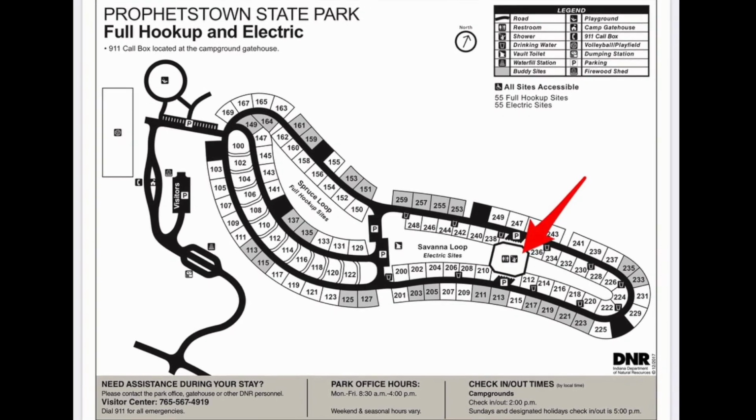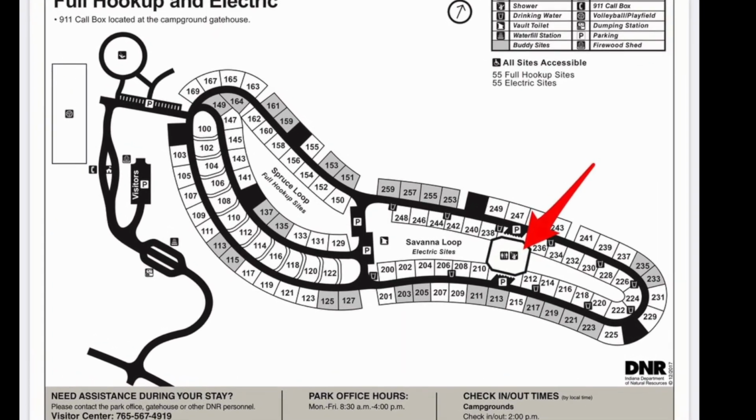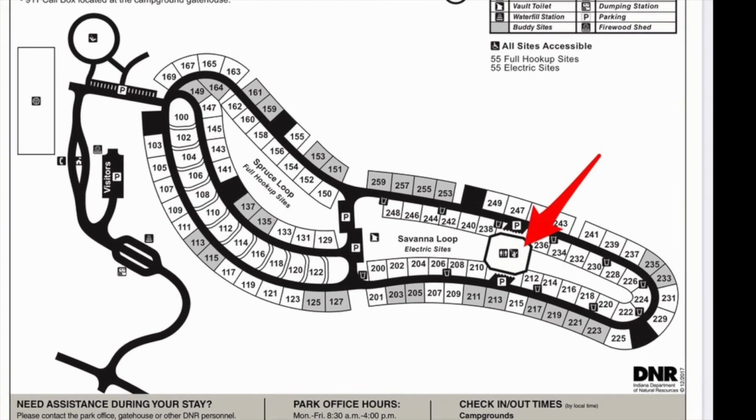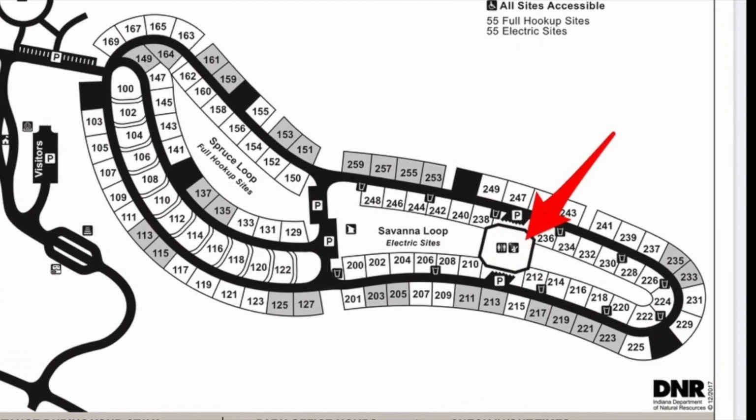The main restroom for the entire campground is located in the middle of the Savannah Loop and is indicated by the red arrow. It's a full-service restroom facility with running water, hot showers, and flush toilets.